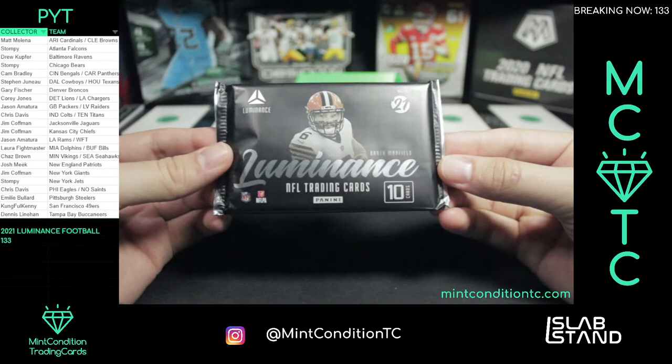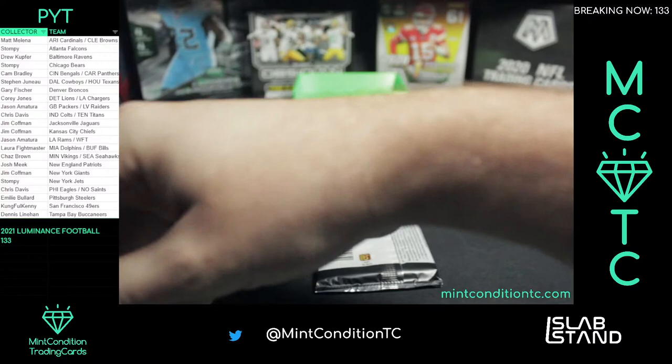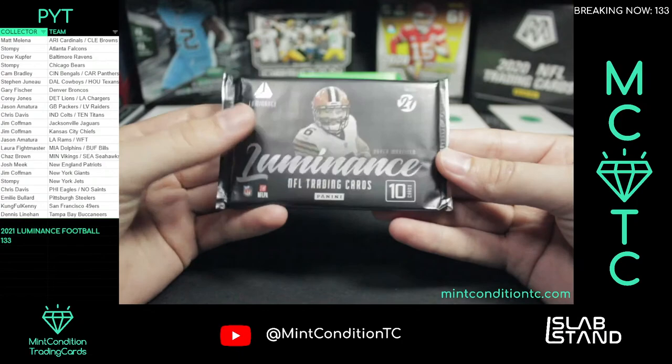Good luck, everybody. Ooh, let me find my sweet spot here. Sometimes like my light gets too far extended and it's like right in my way. We're good now.